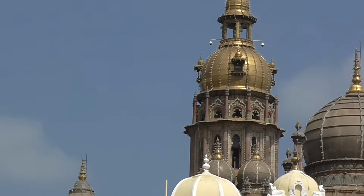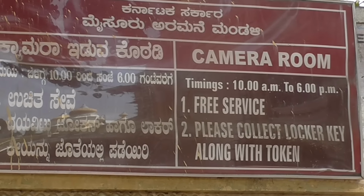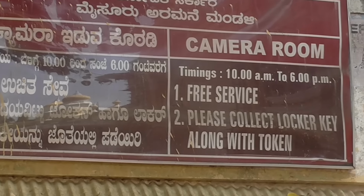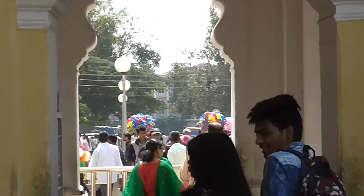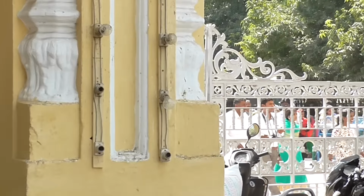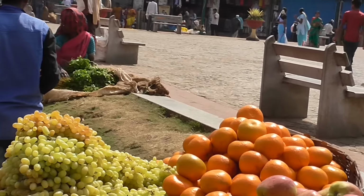I like the old towers best. We had to put our cameras in the camera room, particularly my camera with the big lens on it. They've gotten very tight about it, but in the meantime, all the people with their telephones turn them on and they're taking photos with their cell phone.